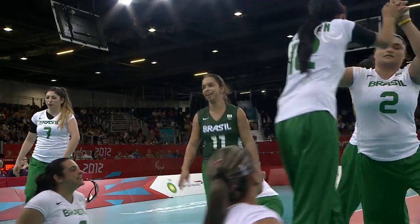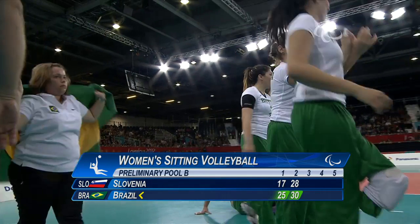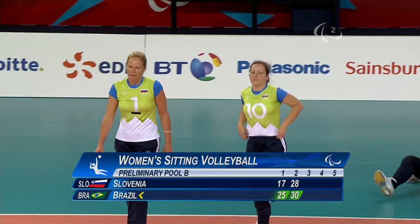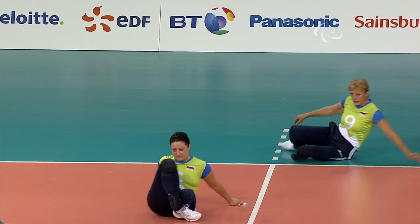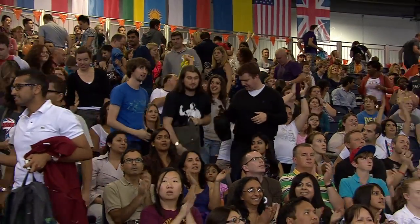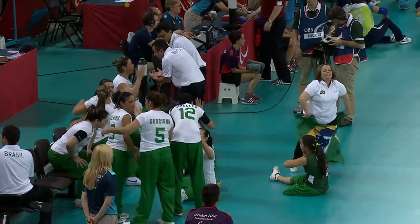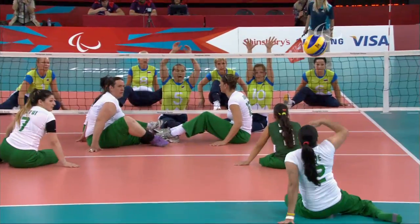Slovenia, well, they might feel they threw it away. They had a 3 or 4 point lead at one stage, but that was a very, very fine set, and Brazil now are in pole position to claim their first ever Paralympic sitting volleyball win. Won the first 25-17, the second set 30-28. Third set to come in a moment or two's time.